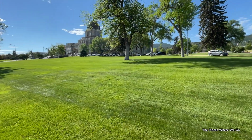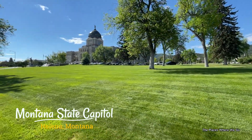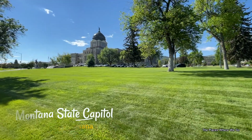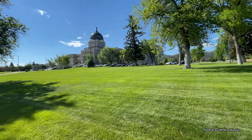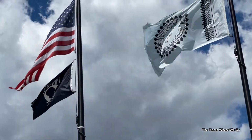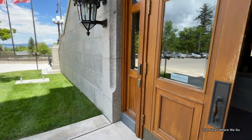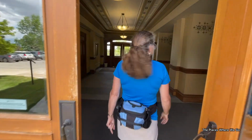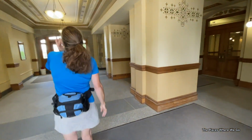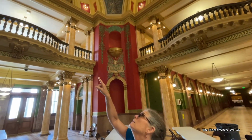So when you're done with the museum, a short walk across the street you'll end up at the Montana State Capitol. We were there, so we thought, hey, we'd go in. Plus, we heard about one particular thing inside that we wanted to go see. There've been numerous state capitols that we visited on our travels, and since we were here, we took a chance to walk the corridors of the building.